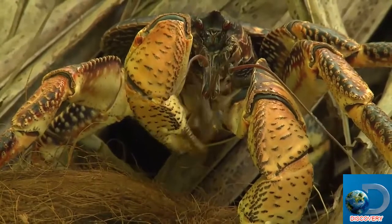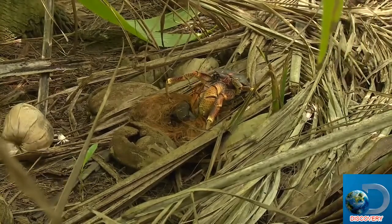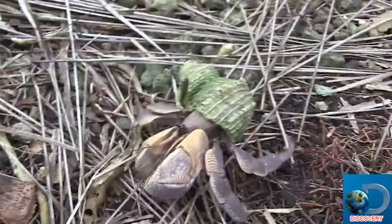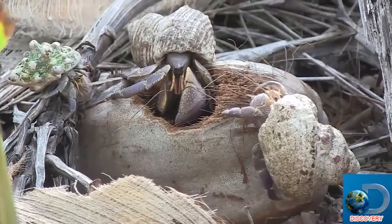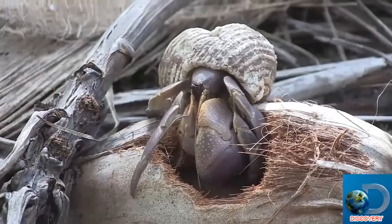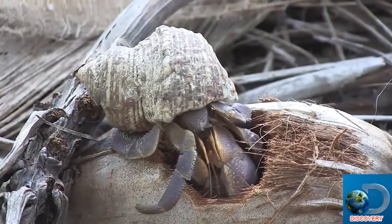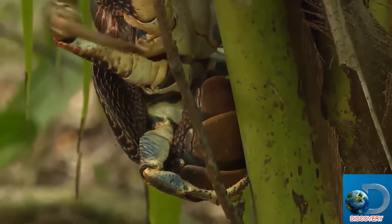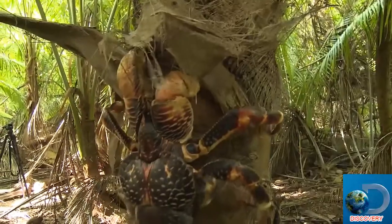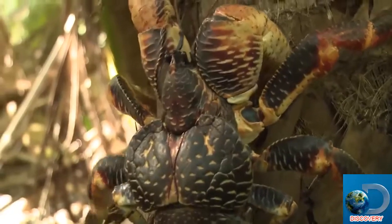They're related to land hermit crabs that swarm in these forests. And when they're young and less well armoured, they also use empty shells for protection. Nor are they strong enough to break into coconuts. Instead, they have to find a coconut already broken open by the large adults. Despite their size, the big adults are excellent climbers. They can even reach the tops of coconut palms.